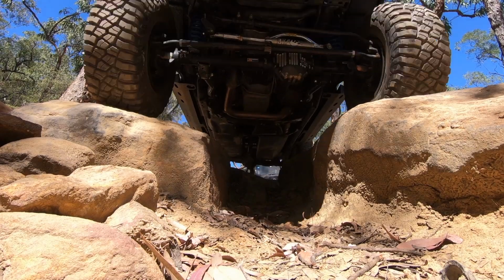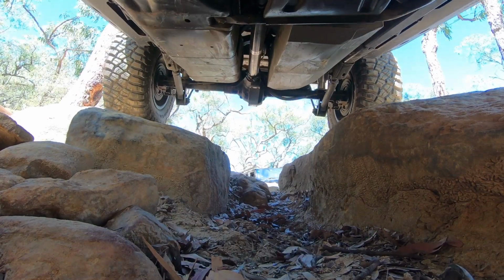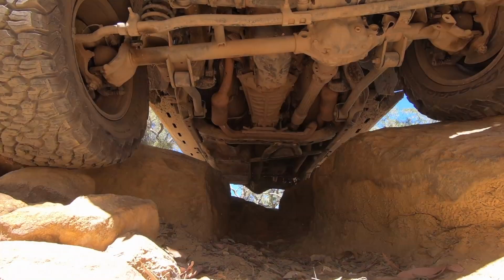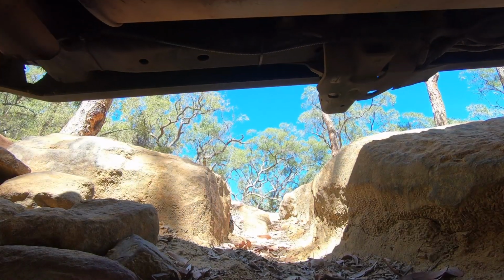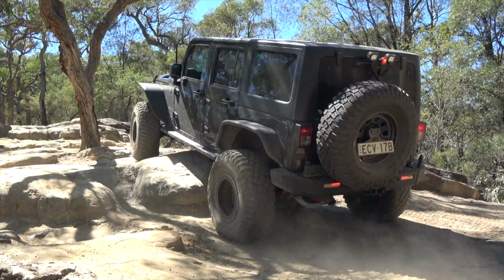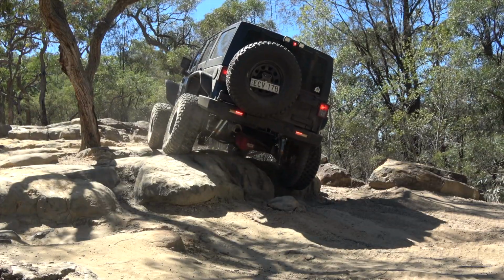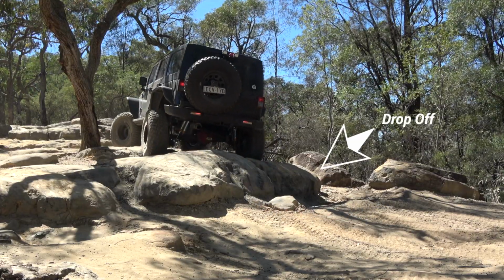This little V-Rock is pretty easy if you pick a good line, and someone spent a bit of time and packed a lot of rocks, which we couldn't really be bothered to remove, so we just drove it as it was. Not a crazy step, but it can be actually quite challenging. You have a good hole on the right hand side, you're at a bit of an angle, and you have that tree. The bigger tires and good suspension travel certainly help here, but you still see that I get pushed a bit to the right, and you don't have too much space there before you have a reasonable drop off.